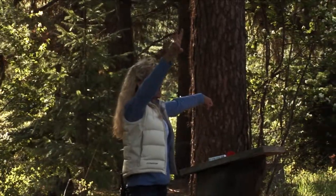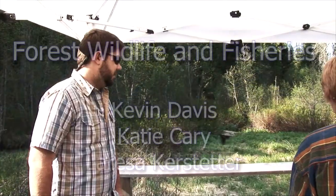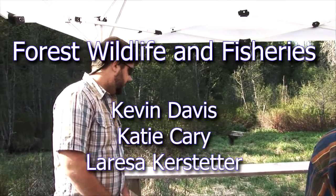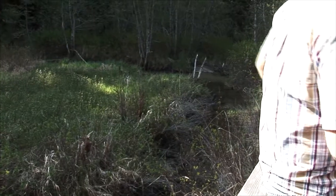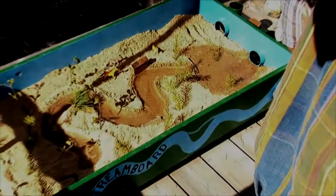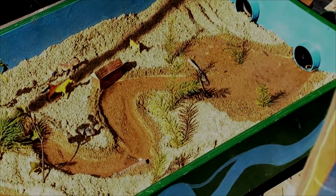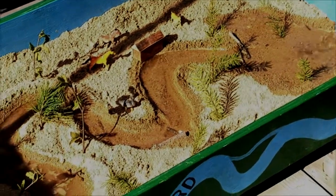Second rule, ask questions. Basically, I work in streams and rivers. We got a little model here. Floodplain, the stream can meander and weave. The riparian zone is where the majority of wildlife likes to hang out. So those turns are all called meanders. Stream meanders.